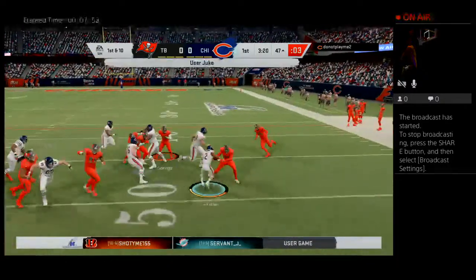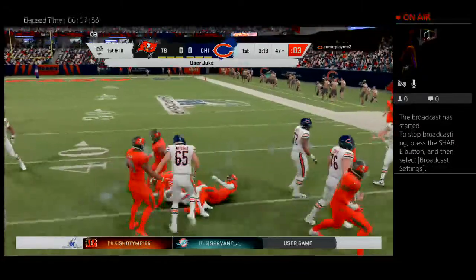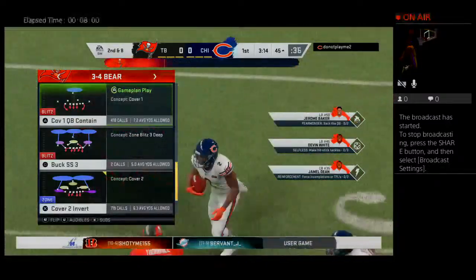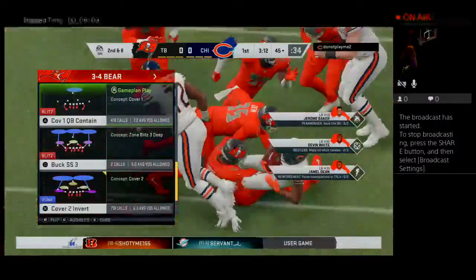Motion backfield. On first down, they go right back to Cohen. Takes this to the 45. Not much space there after the nice move. 2 yards on the pickup there. It'll be 2nd and 8.